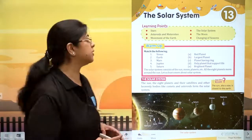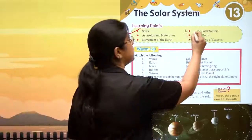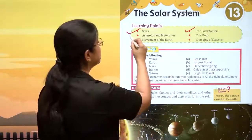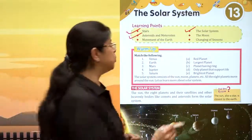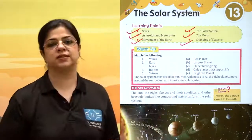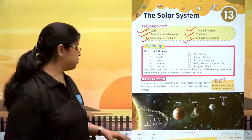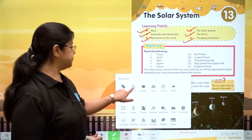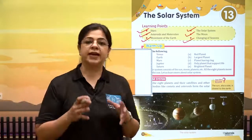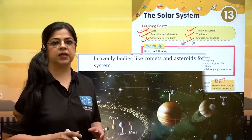We are going to learn about stars. We are going to learn about the solar system, asteroids and meteoroids, the moon, movement of the Earth and changing of seasons. The sun, as we know, is at the center of our solar system and 8 planets revolve around the sun in fixed orbits.